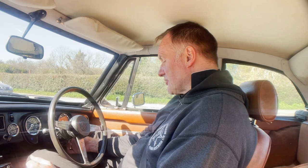So, ignition light comes on as it should. They don't have an oil light. And the V8 fires up nicely, whether it's hot or cold. It's a nicely set up V8 on this one. No signs of any misfiring, hesitancy or overheating.